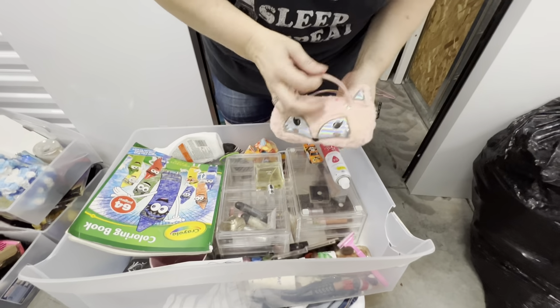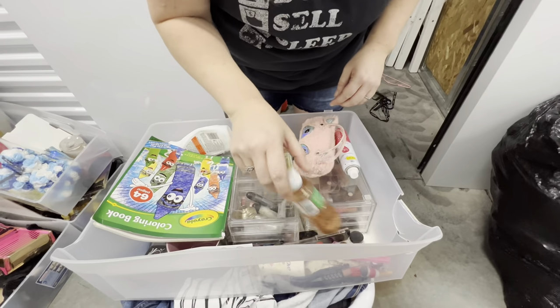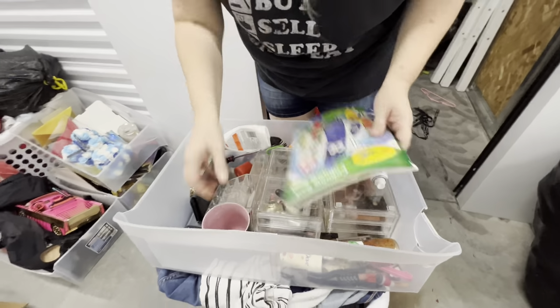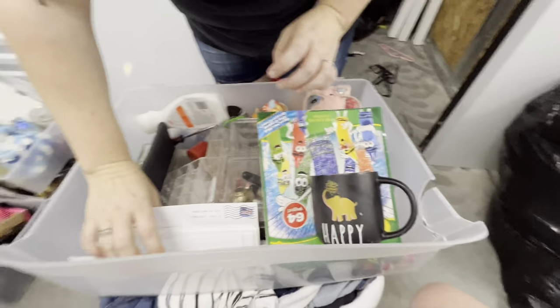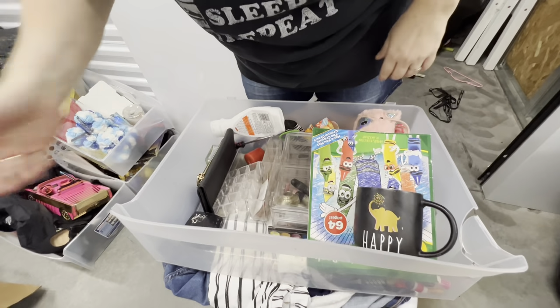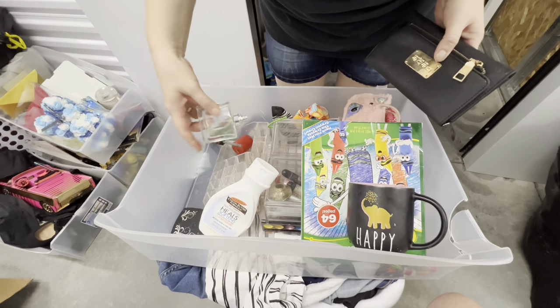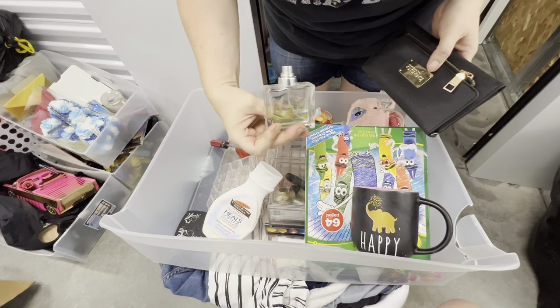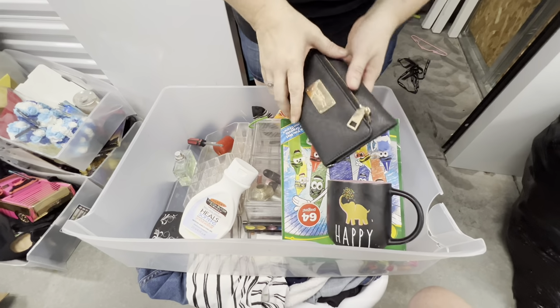Makeup. Is that a glasses case? Yeah. I'm not digging through there. That's a razor. An elephant happy cup. Oh, a bunch of personal stuff. Celine Dion perfume. Ooh. Swanky. And there's a wallet.